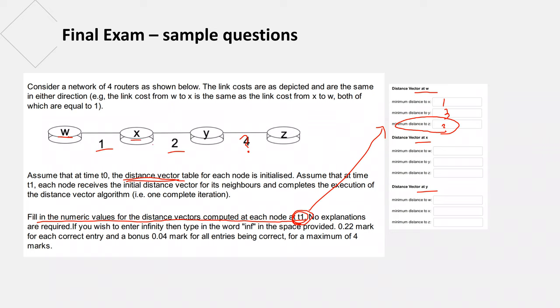And the same idea applies for X, because X already knows the distance to its neighbors. It also knows this one, because Z is a neighbor of Y, and Y also has the record in its own table, so it can know that. The difference is only here in W. So X to W is 1, X to Y is 2, and X to Z is 6. You can do Y by yourself, so it should be the same as X. So this is the tricky question here. You can see this is the first iteration.